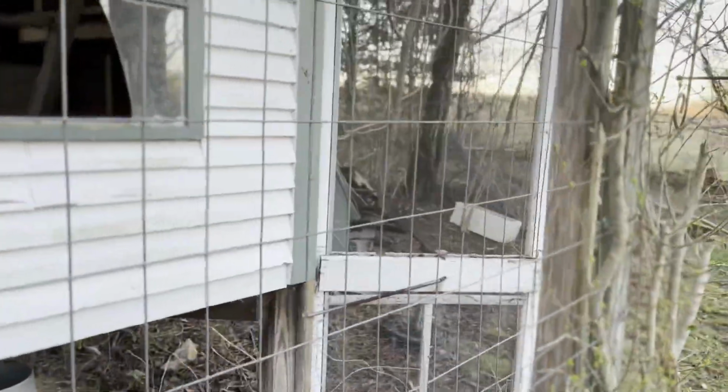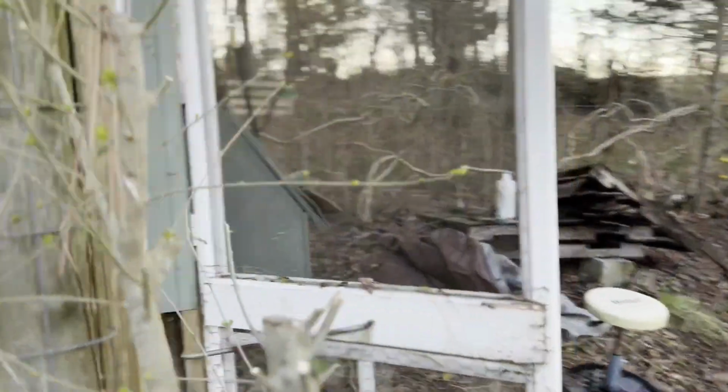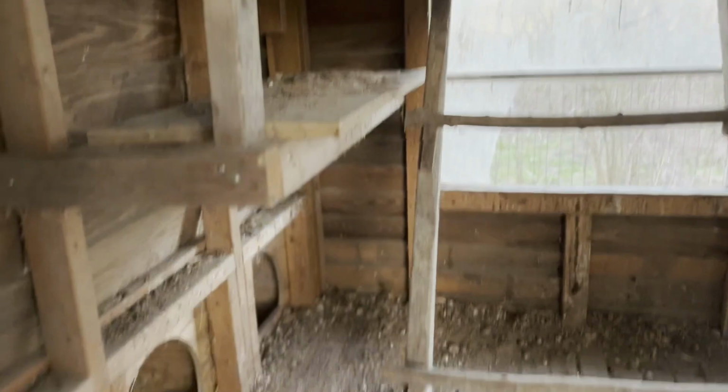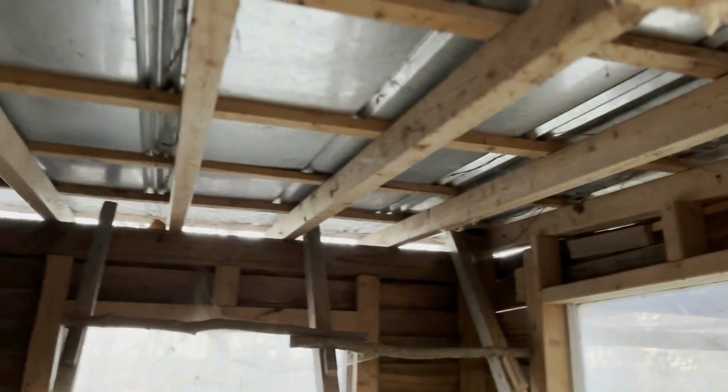And then the only thing here is this window needs to be replaced, and the door frame is out. Stuck on the rake. This needs to be replaced, but I guess we'll fix these too. But these are all intact. I have been shoveling out chicken poop that's like 5 years old. This all seems pretty good. I'll give it a good cleaning and make sure it's 100% predator proof. And then the door is still good.